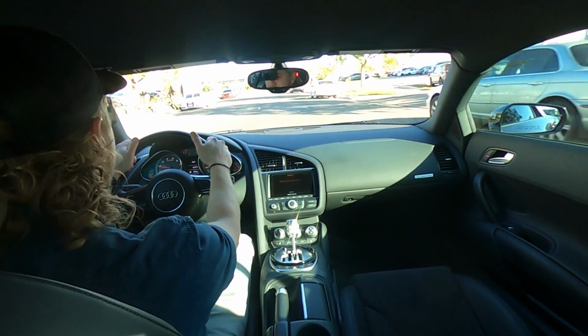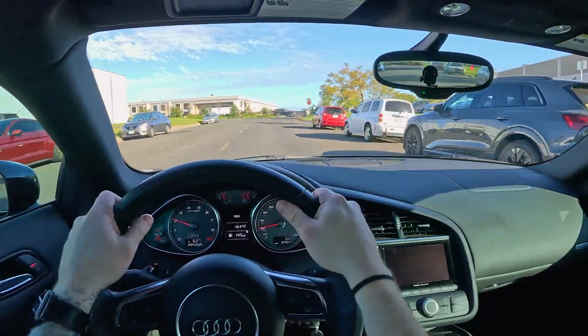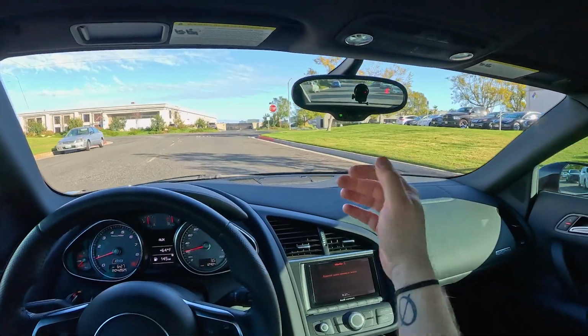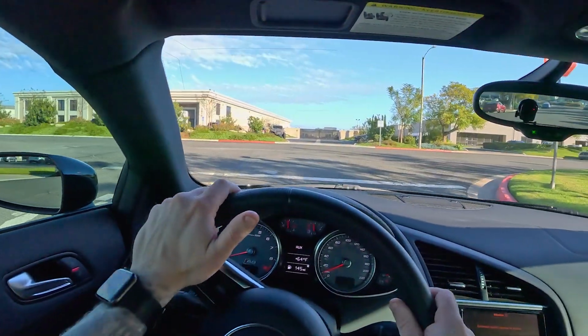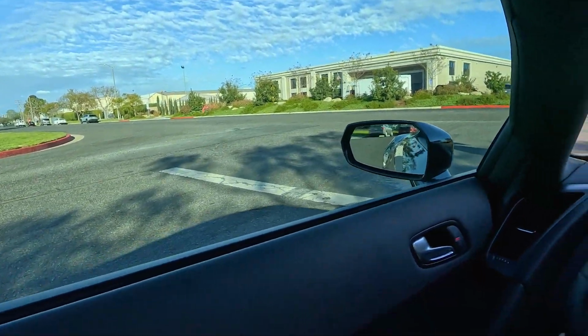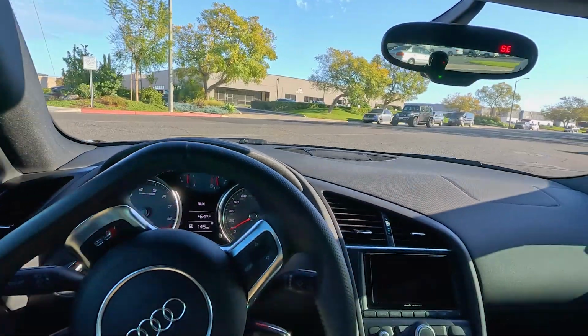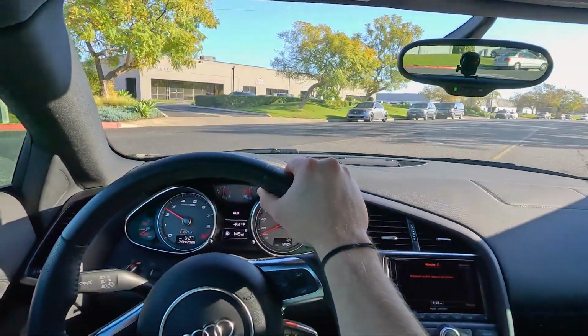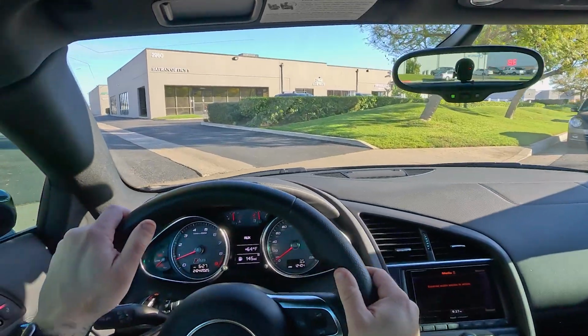Overall, it's just a classy car. The design is amazing, and they don't make the R8 anymore. So all the more reason to come buy these R8s, because in movies like Iron Man and stuff like that, that's what made these cars really fun and famous. And they don't make these cars anymore. They might come back electric, I guess. That's the word on the street, but who knows?